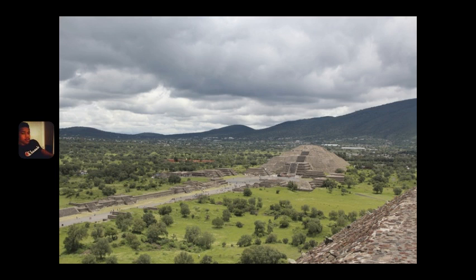You can sense the presence, and it was just amazing to actually see the monumental work that was done with these pyramids and how advanced people were before the Spanish Inquisition or whatever religion came and wiped out the indigenous people.